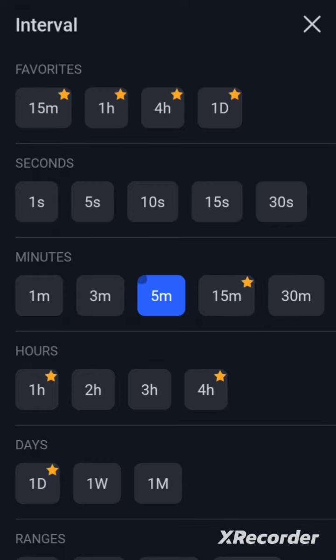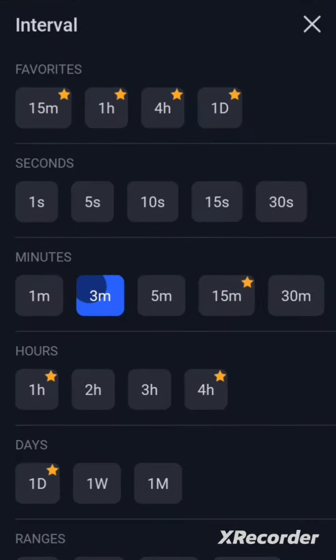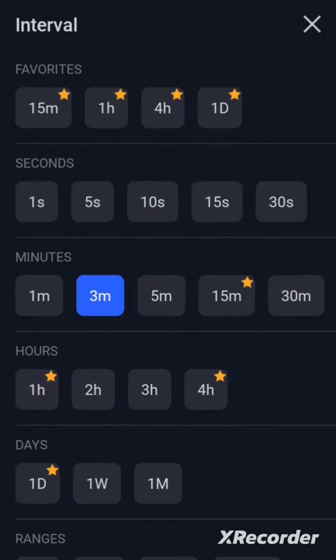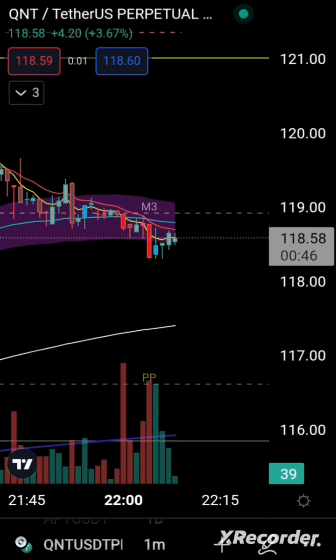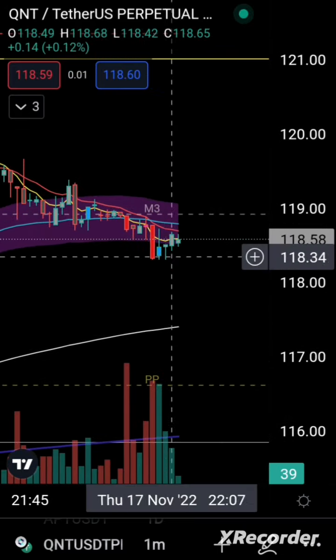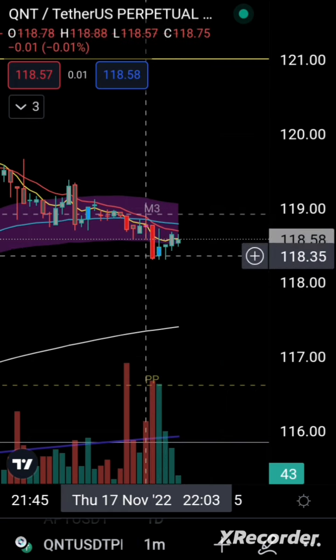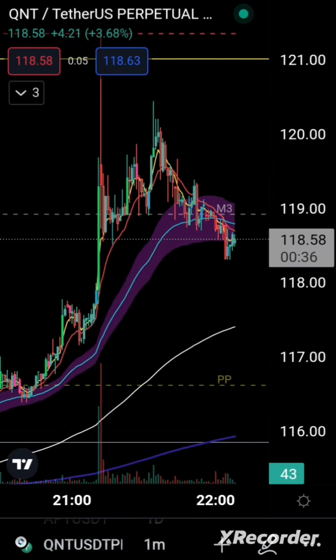On the 5-minute, we're still above the 50 EMA. On the 3-minute, same thing, we might get stopped out. And on the 1-minute, we're slightly below the 50 EMA, and we had sort of a stopping volume candle to the downside. We had a vector candle that did not follow through, and we have a stopping volume candle. So we might get a rotation to the upside.